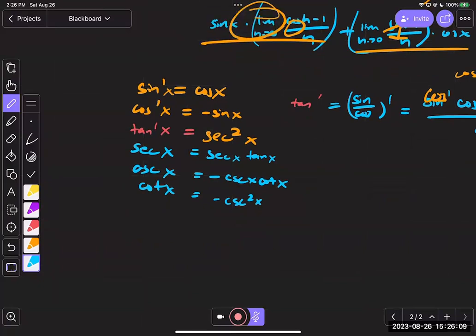And then there are two others that are unique. So I would recommend just memorizing these. At the bare minimum, memorize these two, and then you can calculate the others as you need. But bare minimum, just memorize these two. There are two others that just need to be memorized.